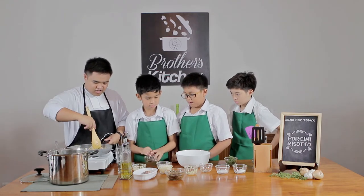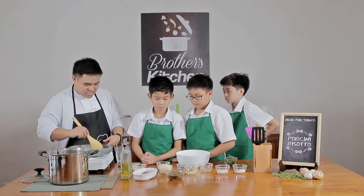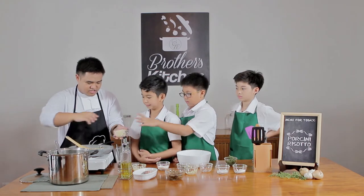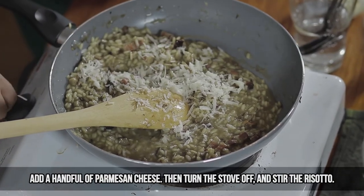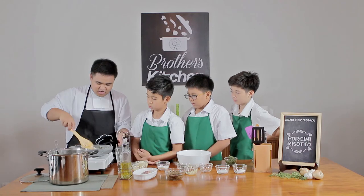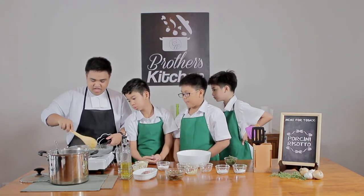So we've already seasoned the risotto with salt and pepper. And lastly, Paul, please add the Parmesan cheese. Maybe just another handful. Turn off your stove. Finish, stir, and we're now ready to plate this.